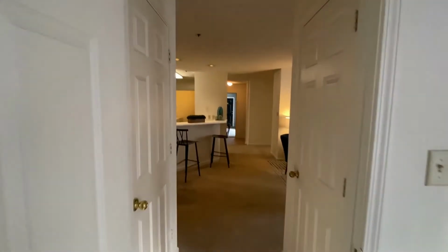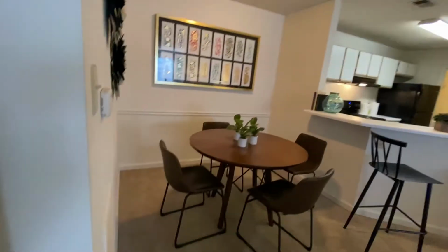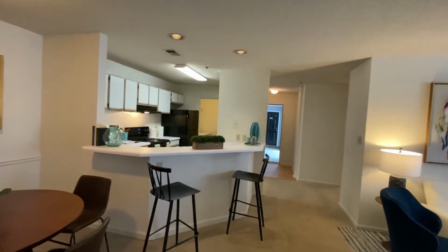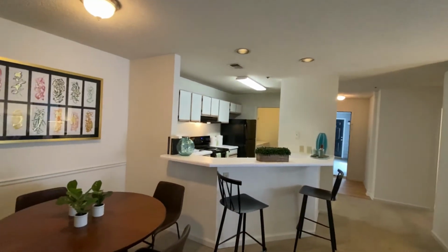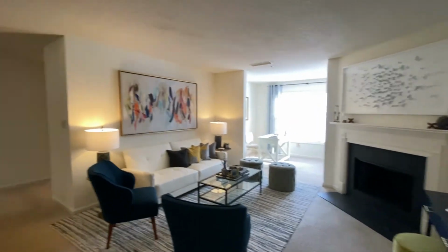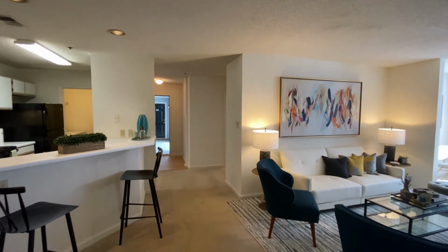Moving back out to the kitchen area, we will see the dining room. See that nice bar and open kitchen. Come join us for a tour today. Again, this is a St. James Classic, 2-bedroom, 2-bath.